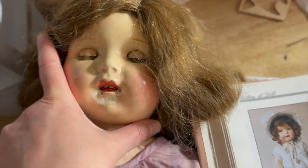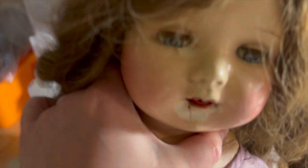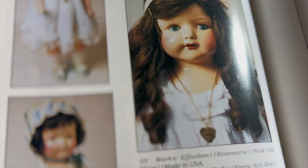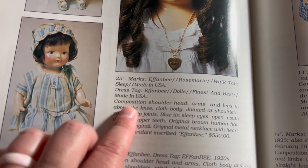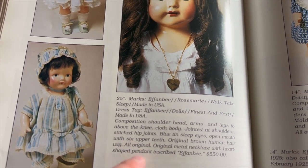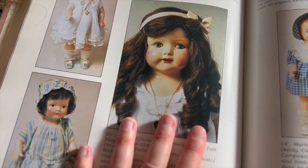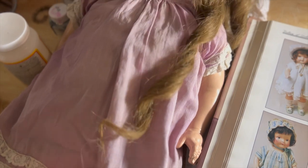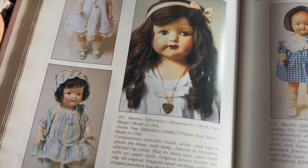Also, if you look at her face paint, it is pretty identical. And it says here that she had blue tin sleep eyes, which this girly has. Everything checks out. She has the compo arms and legs above the knee, the cloth body, jointed at shoulders, and the human hair. Also, one thing that did bother me with the Rosebud was that the Rosebud human hair wig was shorter. But as you can see, this girly has very long brunette hair, and that checks out with Rosemarie. So this is who I believe she is.